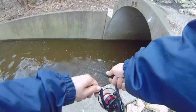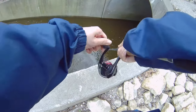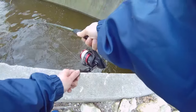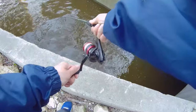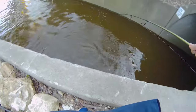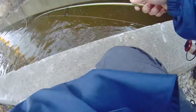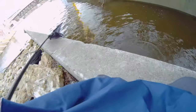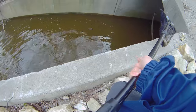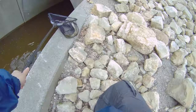Got another one. Oh, that's a walleye. That's a crazy walleye. That's a pike. Oh man. Alright, let's see if I can. Oh man. That's a pike. Hope you guys can see the pike here. Yeah, that's a heavy one. This is one big pike, man.